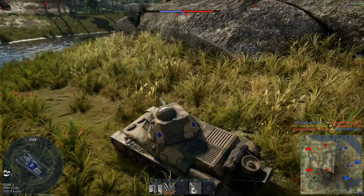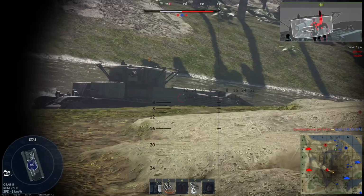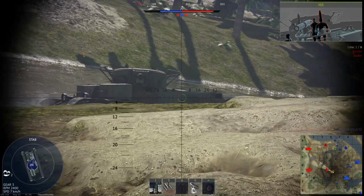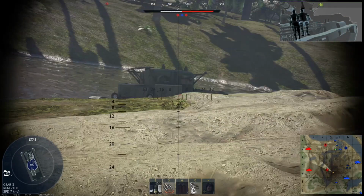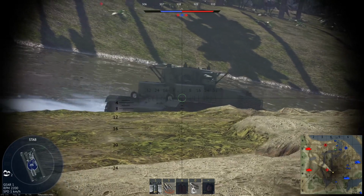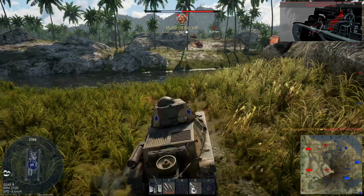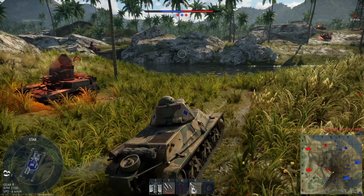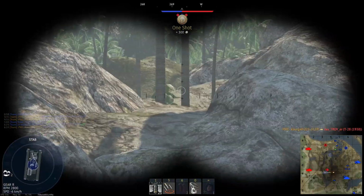You may be able to get to a position and just kind of sit there, let the enemies drive right on past you. They may not notice, especially if you're somebody who puts a bunch of bushes on your tanks. And then you can just shoot them in the sides or the rear. I would generally probably prioritize the rear if possible, but either way.